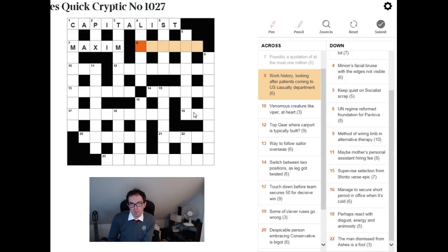Work history, looking after patients, coming to US Casualty Department. Okay. So again, the only thing I can see there that's perhaps helpful is this "coming to." So it looks like, to me anyway, we're looking for a synonym of work history, and then a word that might mean looking after patients, and that's going to come to an abbreviation for a US casualty department.